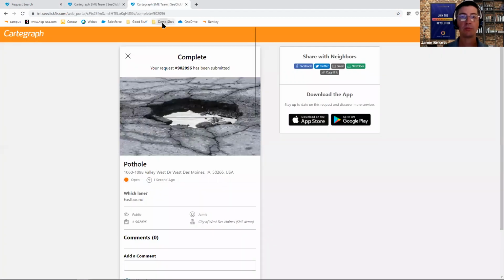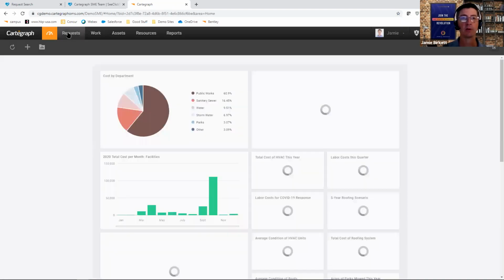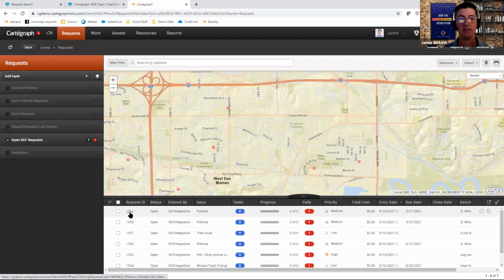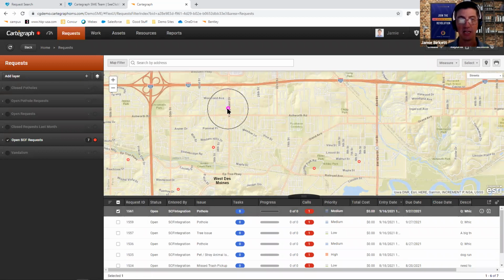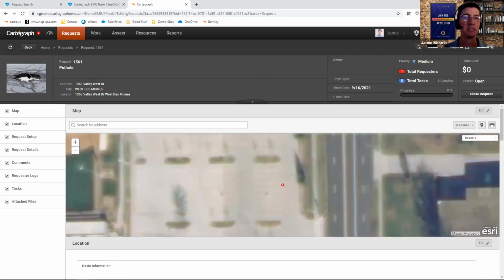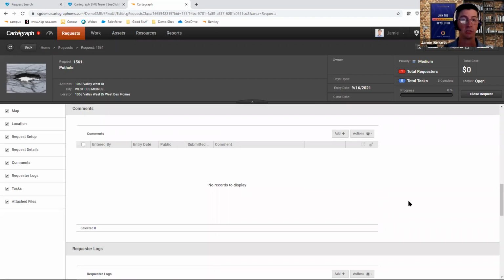So I'm going to go to a different tab here, open my Cartograph instance, go to my request tab, and here is that same exact 1561 pothole that I just entered. I can highlight it here. I can see that it's here. I can, as a Cartograph user, again, either through mobile or the website, get this detailed view. I can see the image. I can see the follow-up questions, so on and so forth.